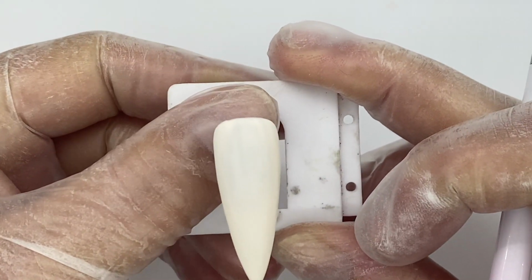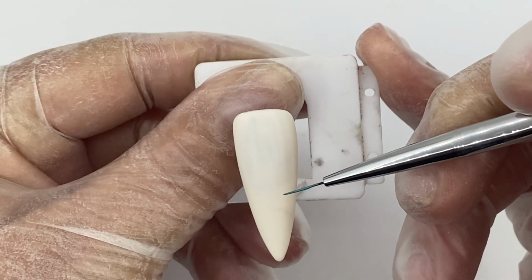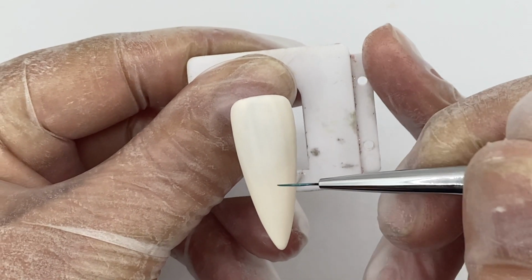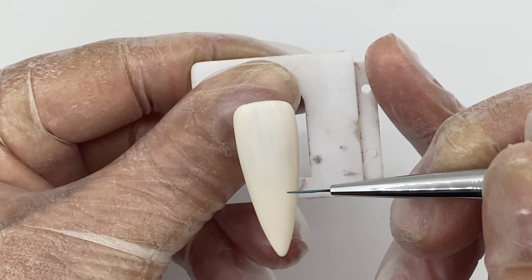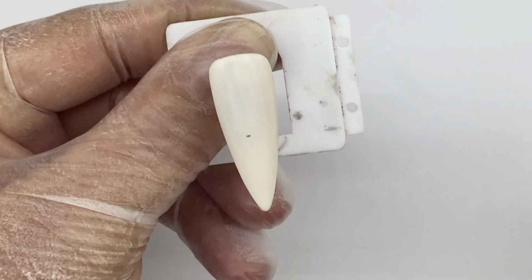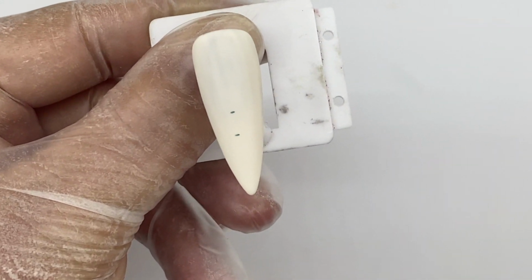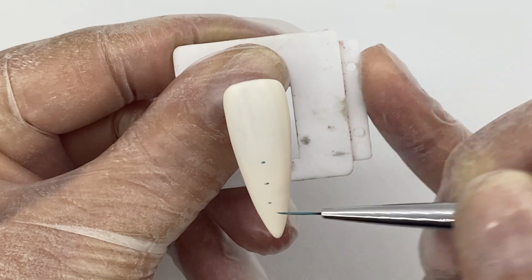So let's begin with the one that's closest to the cuticle, closest to the free edge of the natural nail where it would be. So let's decide how low we want to go. We could already make little marks, like a little guide. So let's decide that we want to do 4 smile lines. So I'm going to go 1 right there. We're going to do 2 right here. And I'm just making little marks, tiny little guide marks. I'm going to go 3 right there.